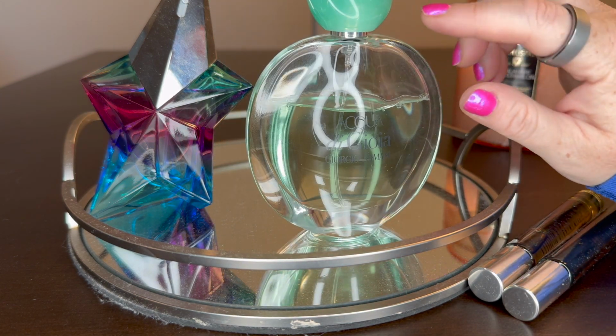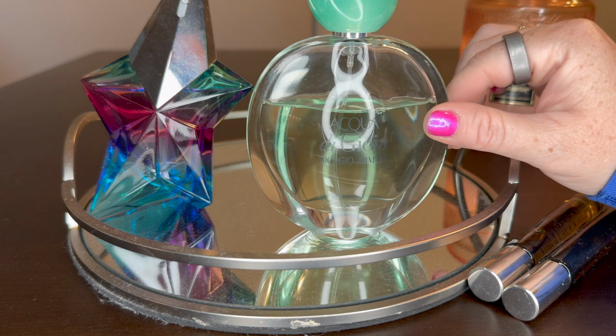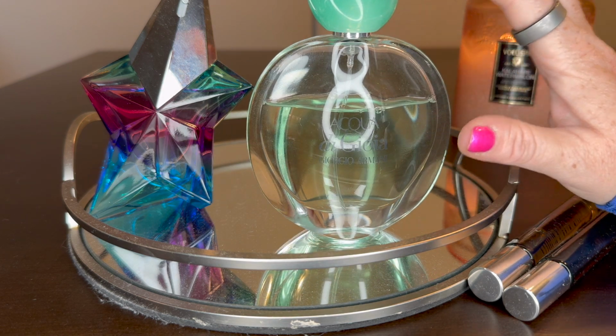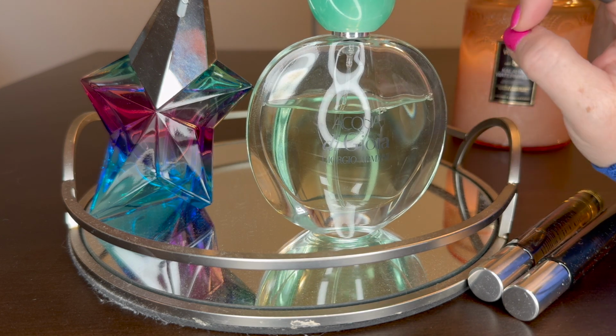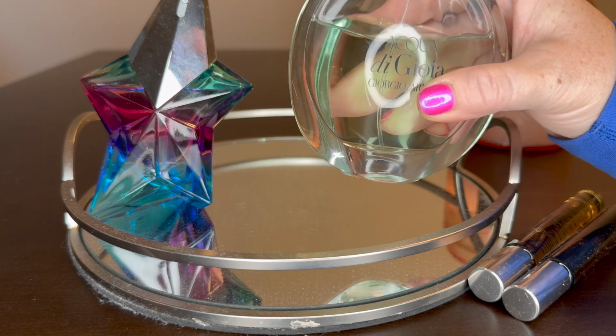Then we have the Acqua di Gioia by Giorgio Armani. This is so beautiful. I love the aqua, but you're going to see a different version of the Giorgio Armani line here shortly. So I'm going to take this one off. I really enjoy this. This is such a great summertime freshie.